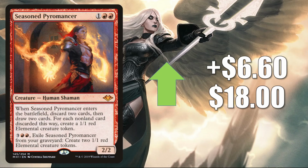Number 6 is Seasoned Pyromancer. It goes up $6.60 to $18 for a 58% increase. Now, this sees play in a number of different Modern decks. Sees a little Legacy play too, but there's one Modern deck in particular that is pushing the card price this week. That's the Gruul midrange deck. It's performing very well right now in the current meta. Also, this has seen some increased Commander play with 2 cards from Ikoria, Rael the Everwise, and Winota, Joiner of Forces.